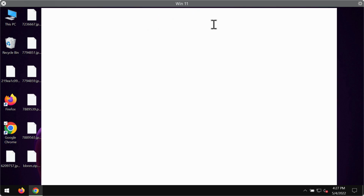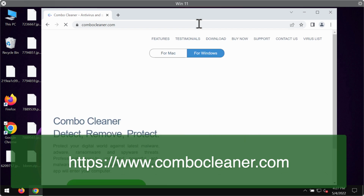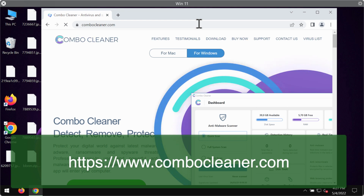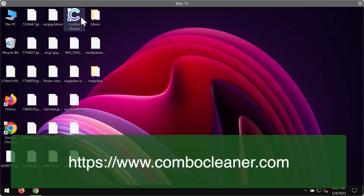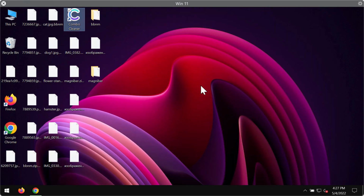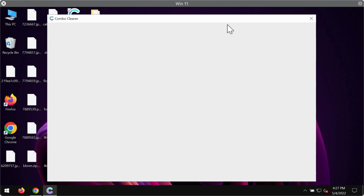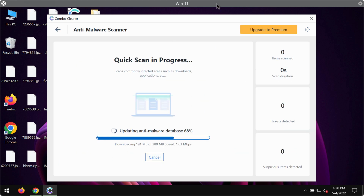Considering removing this ransomware, we recommend you to use a special program. The program is called Combo Cleaner Antivirus. You may get it on the official website combocleaner.com. Use this green download button, install the software, and start investigating your computer with its help. Combo Cleaner is initially in the trial mode, and in the trial mode only the quick scan option is available. You will need to click on the Start Scan button.